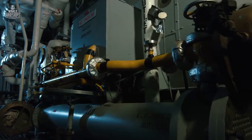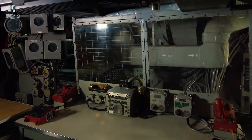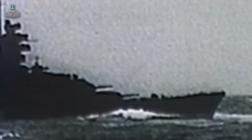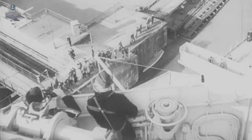Battleship Iowa was commissioned in early 1943. Its first mission was to go north. Naval intelligence felt the Tirpitz, the German battleship, may be coming into the North Atlantic. The battleship Iowa was sent on an early mission north to block the Tirpitz.